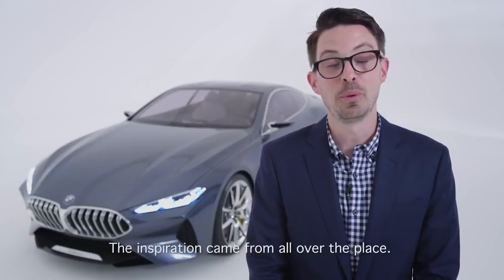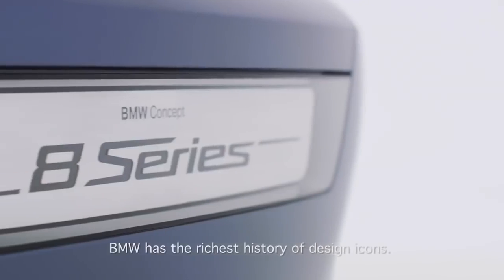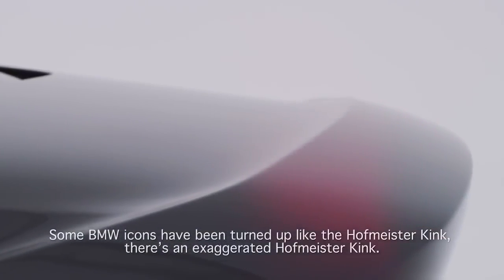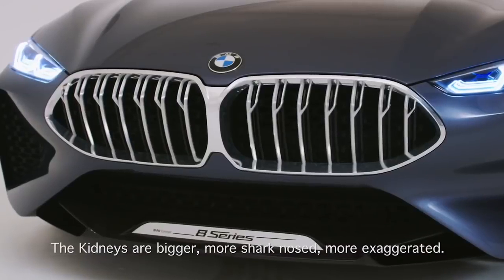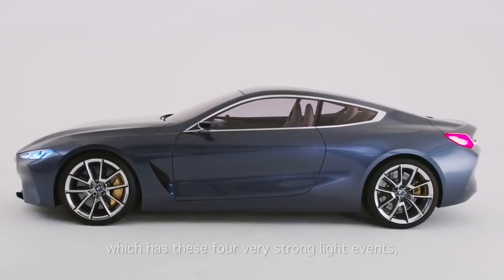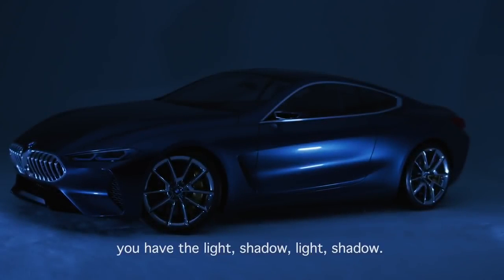The inspiration came from all over the place. BMW has the richest history of design icons. Some BMW icons have been turned up, like the Hofmeister kink is an exaggerated Hofmeister kink. The headlights are very slim with very strong double lights. The kidneys are bigger, more sharp nose, more exaggerated. But then you have things like the body side, which has these four very strong light events. You have the light, shadow, light, shadow.